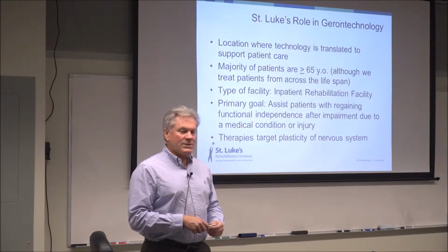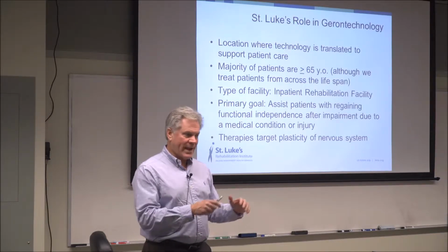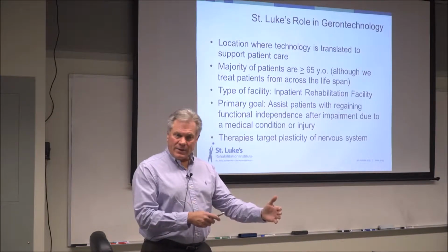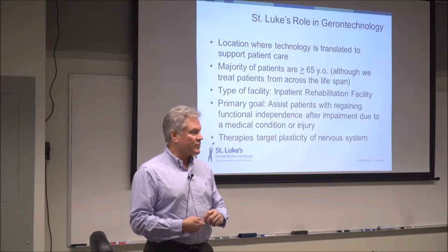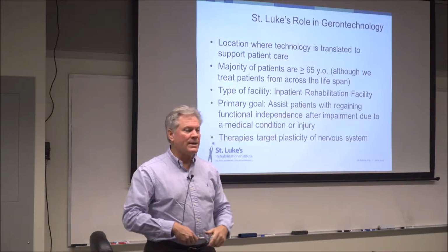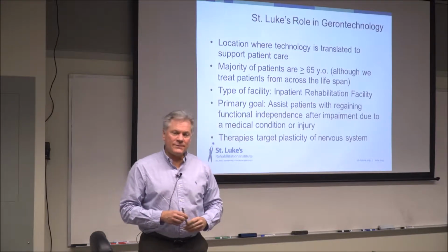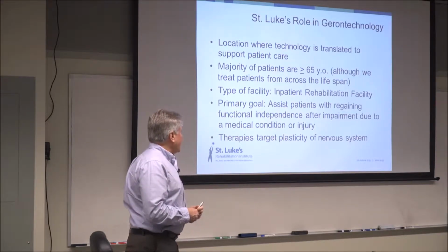And we have other patients that are going to have some level of dependency. They may be able to do some activities of daily living. Is that a term you're familiar with? ADLs? They may be able to do ADLs in the home, but they may need some help with more complex ADLs, or maybe even activities of daily living that they have to perform outside of the home. But the goal of St. Luke's is that we try to get people to a point where they can regain as much functional independence as they possibly are able to achieve.